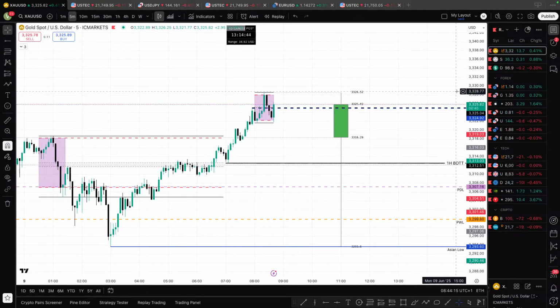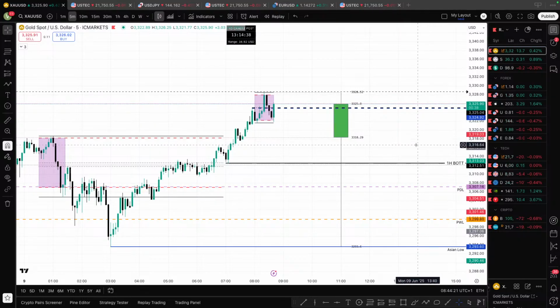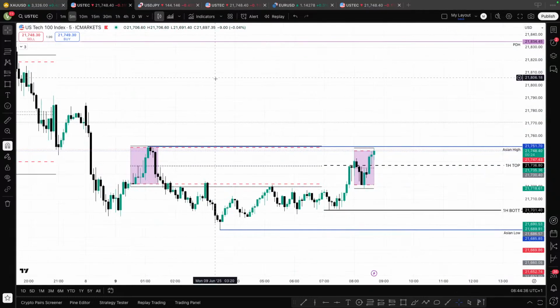So I'm going to place some alarms now. I'm going to place one alarm right here, and I'm not going to place an alarm below, because I'm not going to be interested in sales, despite having some target here.